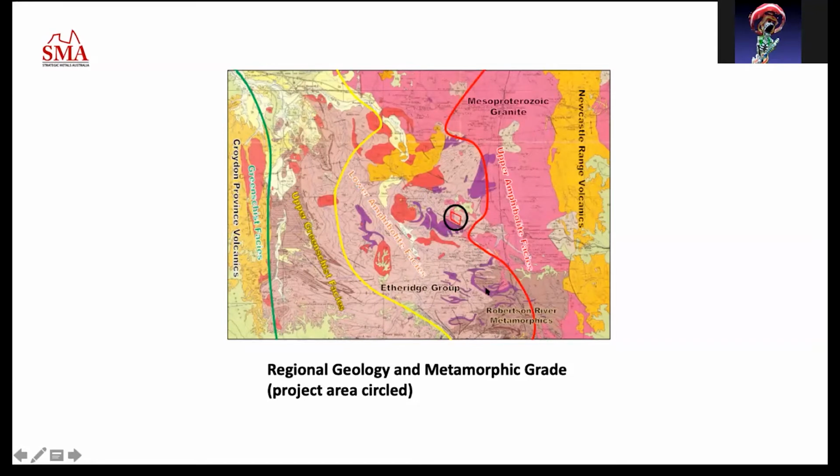It is important, I think, that the country rocks at the time of our mineralisation were at middle amphibolite facies, because the style of mineralisation we've got, the transfer of heat is very, very important. And if you're trying to alter a lot of cold rocks, you don't get very far. But here we had compatible temperatures between the country rock and the late phase mineralisation.